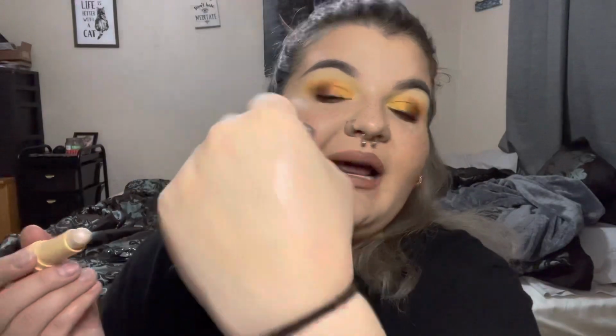I didn't get to use the highlight side, but when I swatch it, it is nice. If it's like the formula of the blush on this side, I'm pretty sure I'd like it because the blush went on really nice. It didn't feel greasy. You know, it's really good. And this highlight is pretty. Oh my god, I should have put that on. Ooh. It's subtle, but I didn't put a lot on my hand, so that's nice.